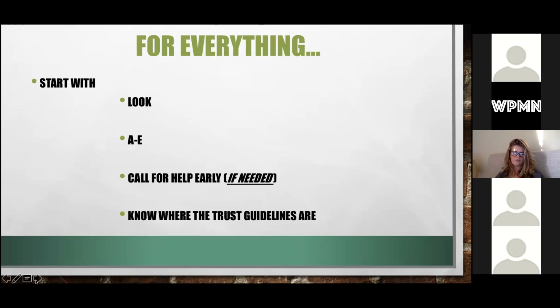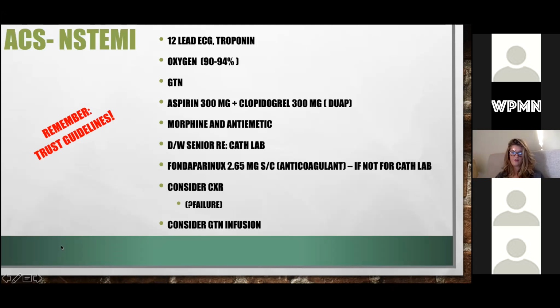Okay, right. So first, we'll start with the heart attack. NSTEMI obviously is a lot more common. I'm assuming you all know what that is. So you get called to query NSTEMI. First thing you're going to do is make sure you've got a 12 lead ECG and that TROPs are sent off, because that's how you confirm diagnosis.